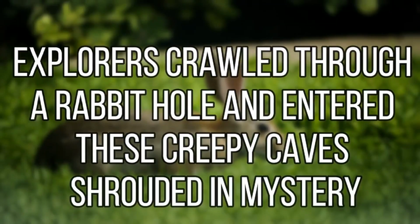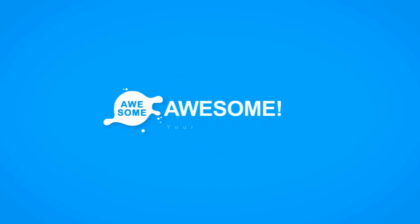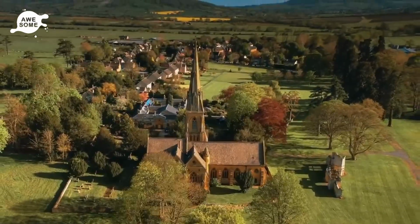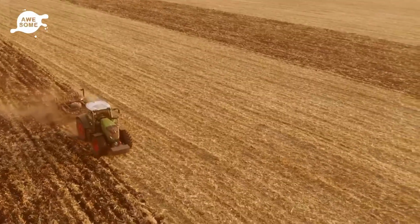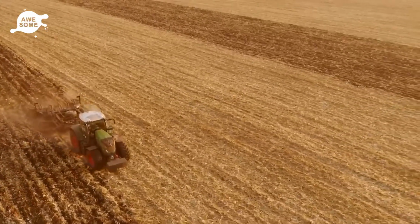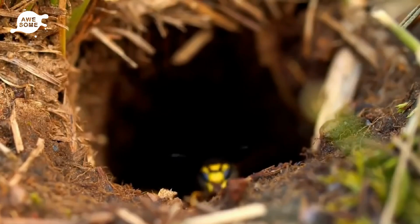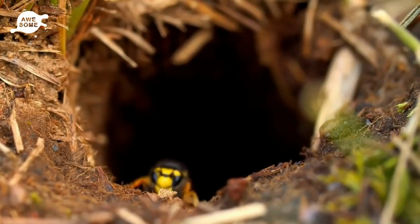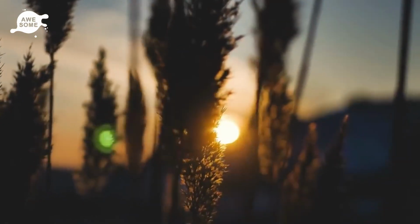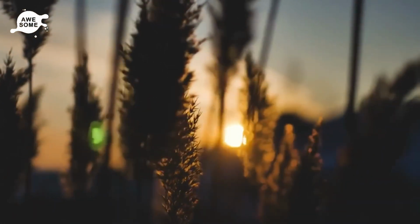Explorers crawled through a rabbit hole and entered these creepy caves shrouded in mystery. You're in a field somewhere in the English county of Shropshire, struggling through some undergrowth. You come to a tree. At its roots is something that looks like an oversized rabbit hole. You slip down the sloped, muddy entrance, and suddenly you're in an elaborate labyrinth of passages and chambers carved from bare rock. You feel like you've traveled back in time to the Middle Ages.